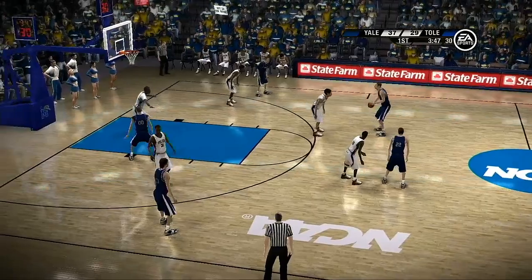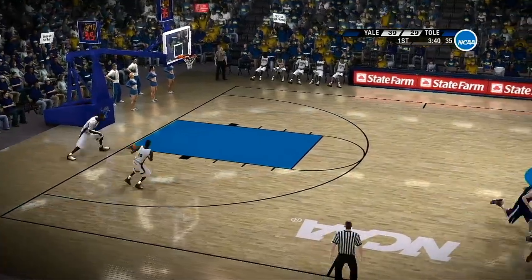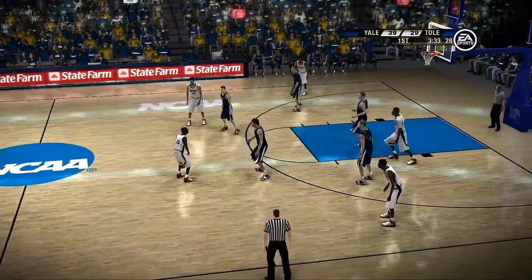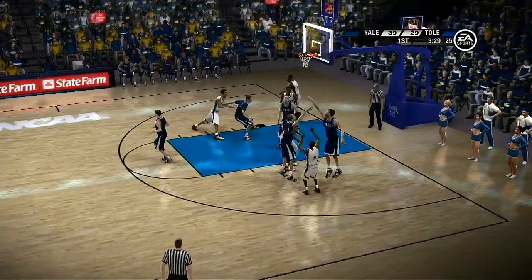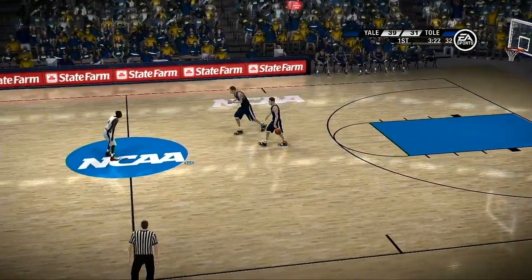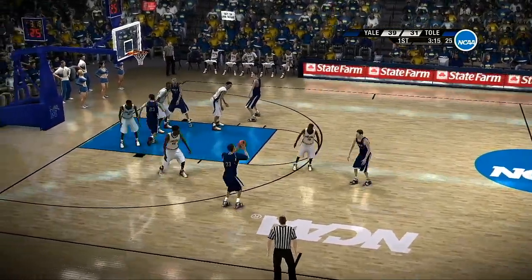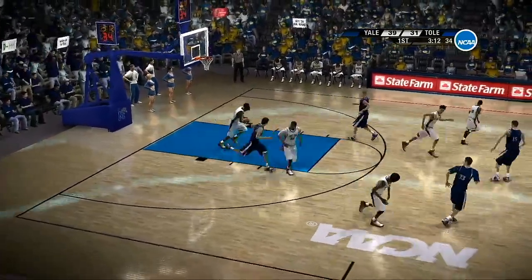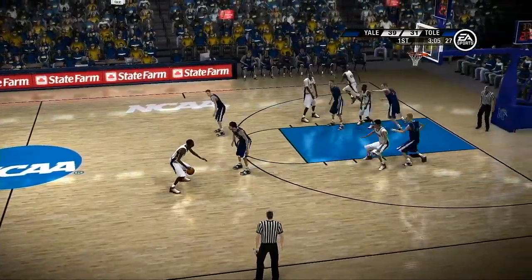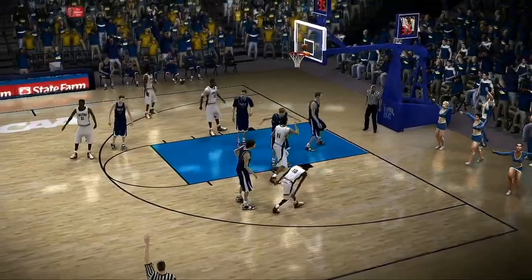They work it around the perimeter. Way out on top, controlling the ball, perfectly executed. Stop and pop, gets it to go. He fires from long range. Way off target. That spin move not successful, Dick. I did a great job on the defense not allowing him to make that turn.